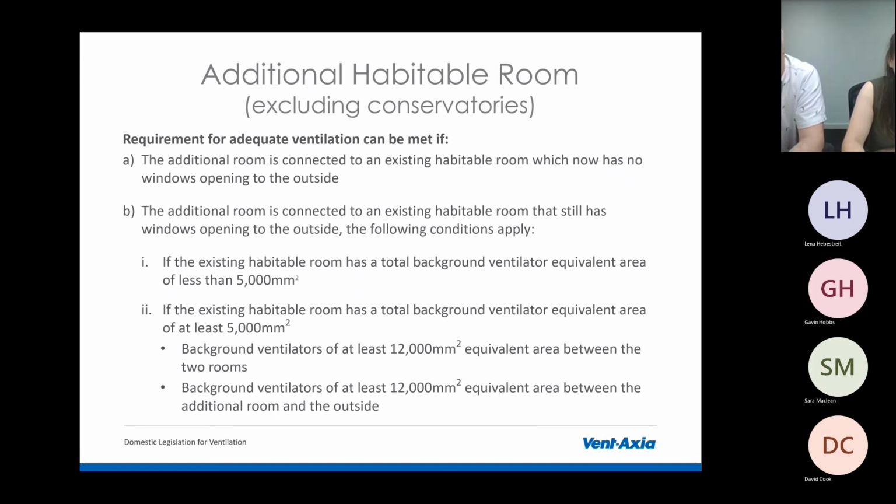The requirement for adequate ventilation to an additional habitable room, excluding conservatories, can be met if the additional room is connected to an existing habitable room, which now has no window openings to the outside. Paragraph 1.42 to 1.44, referenced later in this presentation, should be followed. Or the additional room is connected to an existing habitable room that still has window openings to the outside.